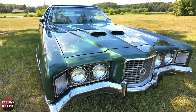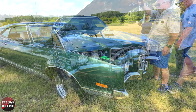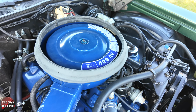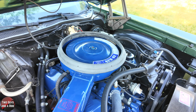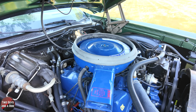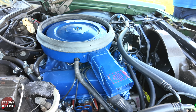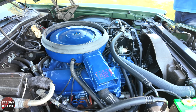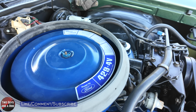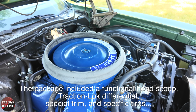Now, the heart of this beast is underneath the hood. So can we take a look at it? Absolutely. 429 4-barrel factory ram air. This is one of the things that makes it so rare. Most of these, from what I understand, were 351 Cobra Jets with the ram air, but it's like trying to find hen's teeth to find a factory ram air 429. It's extremely rare.